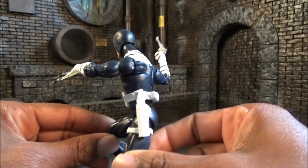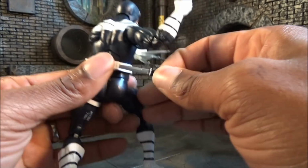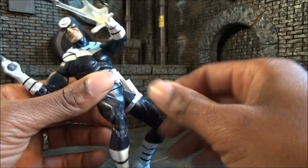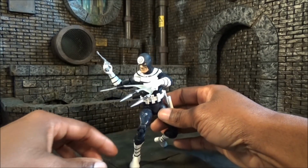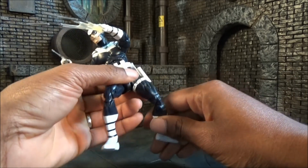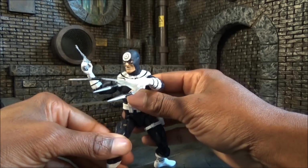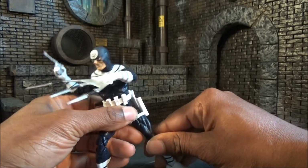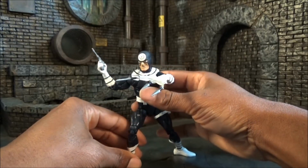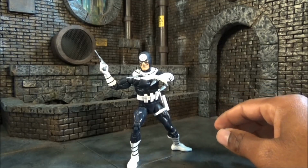Then you got a holder for the pistol. Also, he comes with a knife, and he also has a sheath that you can hold that in the back. I mean, this is an outstanding figure, and definitely, in my opinion, he belongs at my number 2 spot. This thing went above and beyond the Toy Biz Bullseye. A lot of people probably wouldn't think so, but I do think so. And the amount of detail and articulation that's done with this guy is outstanding.